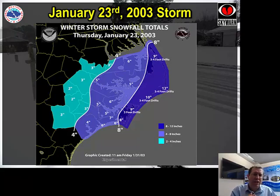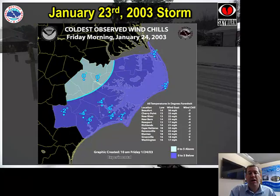Want to change gears and go back in time a little bit more. January 23rd, 2003, this storm was a little closer to the coast, so you folks up in Greenville and New Bern had 3 to 5 inches of snow, but 8 to 12 inches along the Outer Banks. And because of our proximity to the water, not a lot of friction to slow down the wind, it can be quite windy around here.